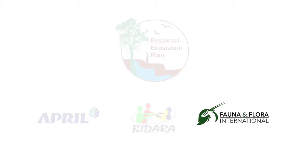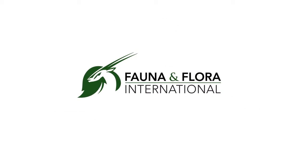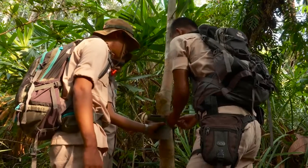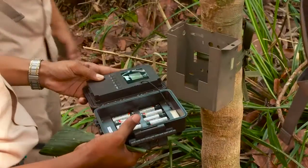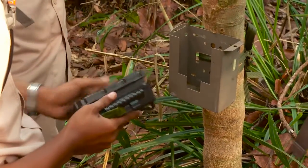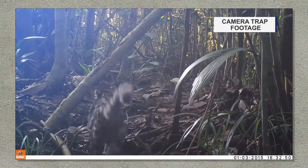NGO Fauna and Flora International works to conserve threatened species and ecosystems worldwide. One of their roles here is the wildlife survey. Camera traps are used to document the species that call this forest home.